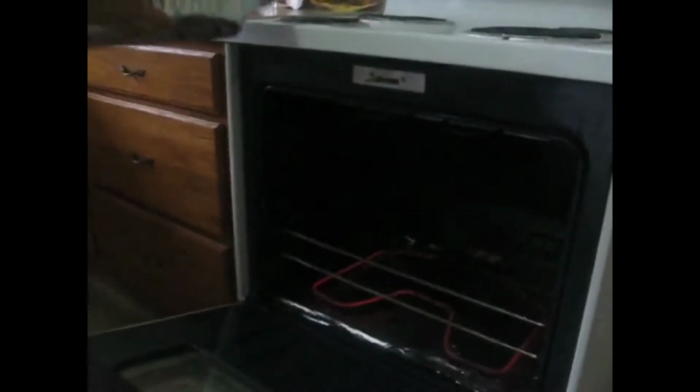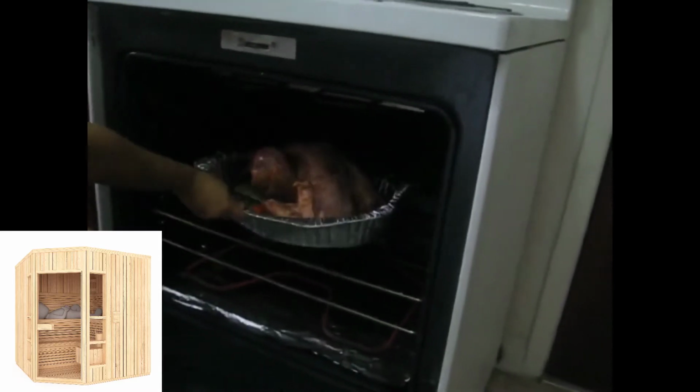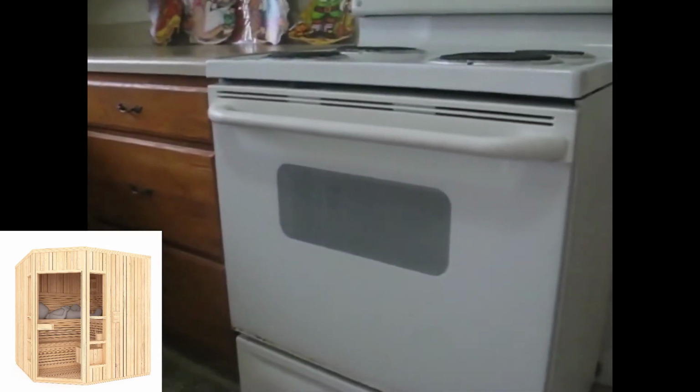In the oven, leave the bottom rack stationary and install the top oven rack to the bottom. Place the turkey in the sauna for 3 hours, which is the recommended time suggested on a 8 to 10 pound turkey we purchased. But in about 1 hour, we will check on it.